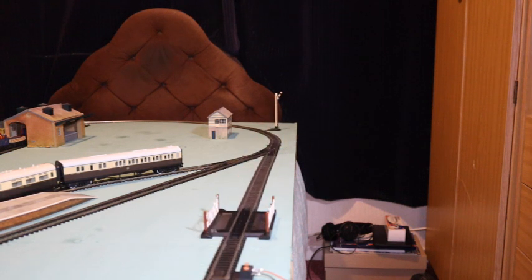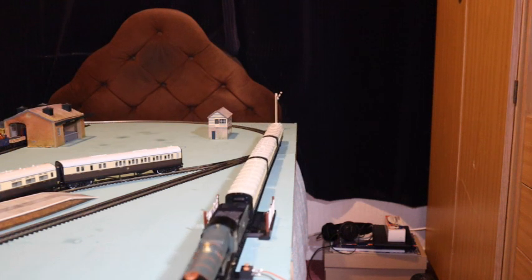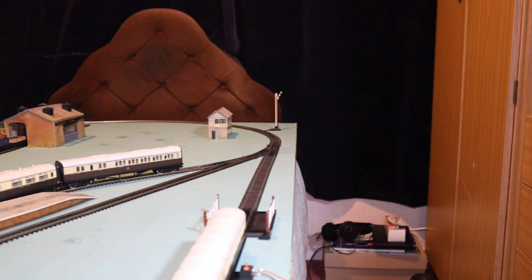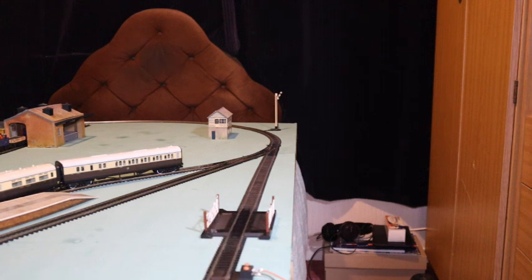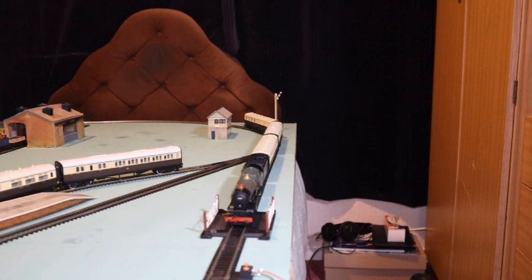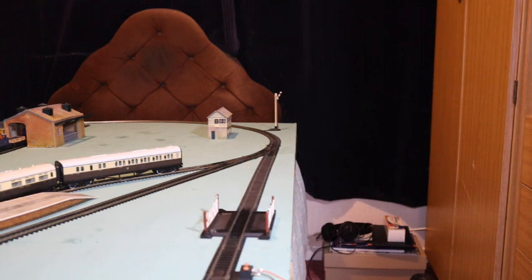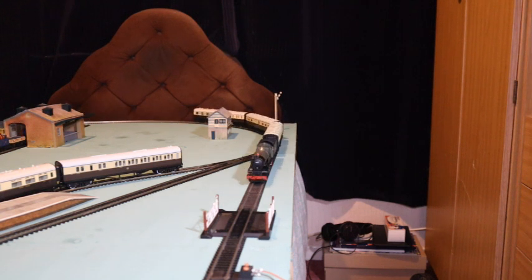And again, it is a King in BR livery, and this is the later crest. So this is the crest which would have been carried between 1956 and when these were finally retired in 1962. Now, there are a certain number of Kings in preservation. King Edward I is one of them. I don't believe that Edward VIII was actually preserved.